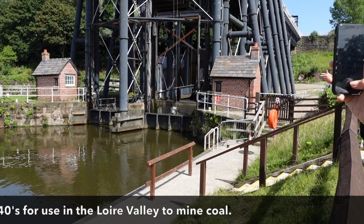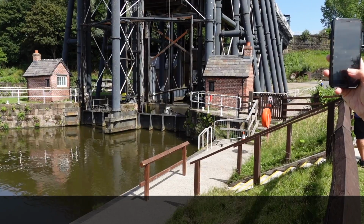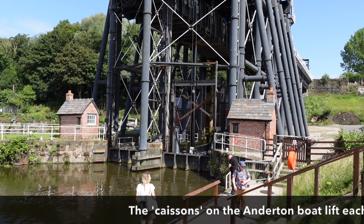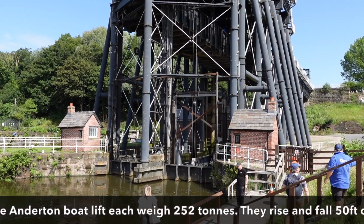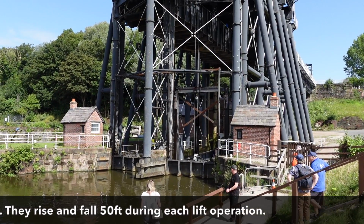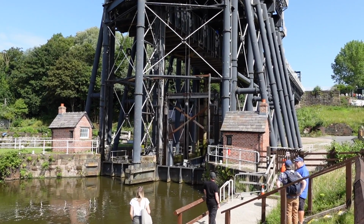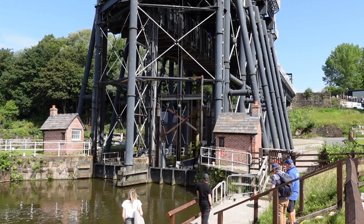Nearly down. You can see the two narrow boats in the right hand caisson there. So the two tubes you can see on the right hand side are full of hydraulic oil, and they push and pull basically. Originally, when it was first built, those tubes on the right were filled with water, and of course with all the salt and stuff around in this area that caused corrosion in the tubes. That was part of the problem and why it closed down.